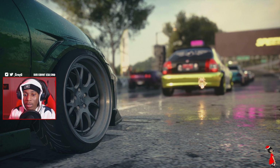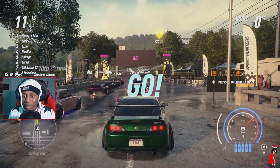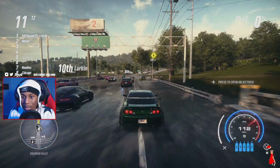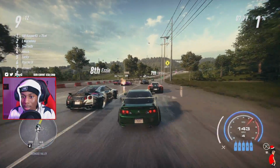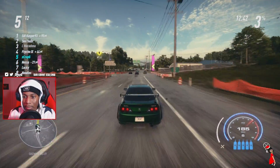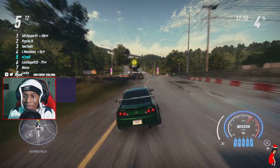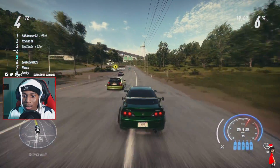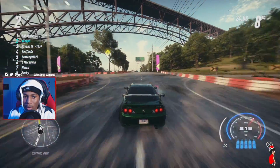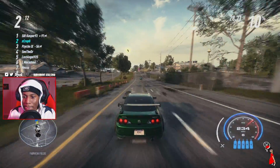All right, let's go. RSX, let's get it. Oh yeah. Hey, that boy plate blinded me. Oh shit. Woo!